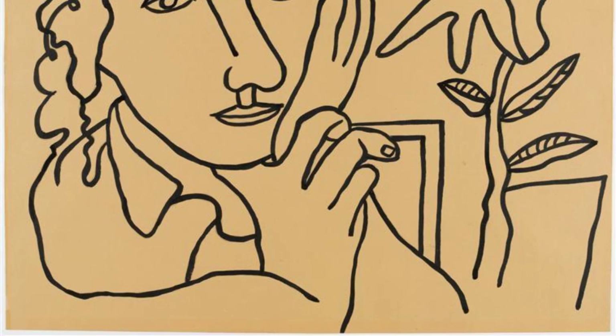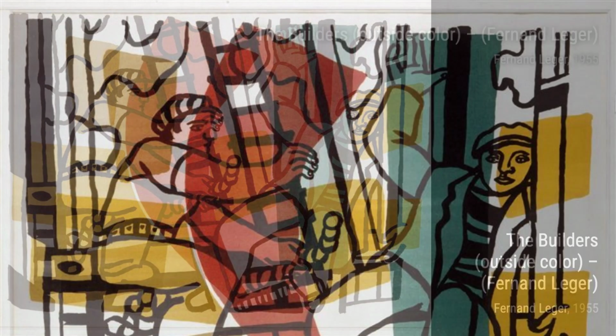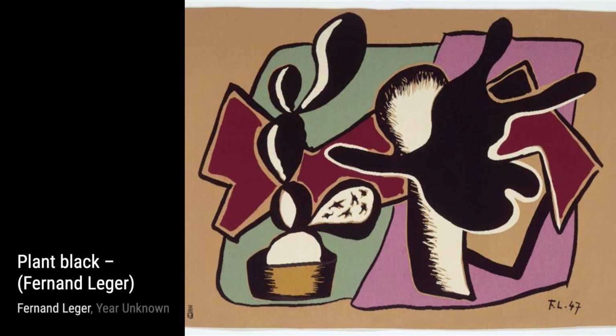Next, we have Tales of Comets, Study for a Screen. This painting showcases Léger's interest in celestial bodies, as he depicts the tales of comets in a way that is both abstract and mesmerizing. Moving on, we have Composition of the Medallion, Final. This piece showcases Léger's ability to create a balanced and harmonious composition, as he combines various shapes and colors to create a visually stunning artwork.